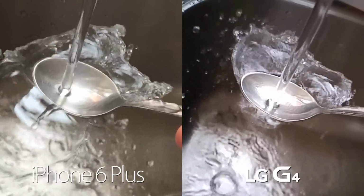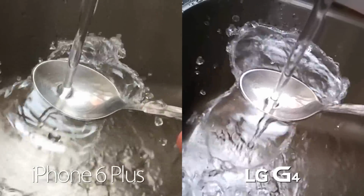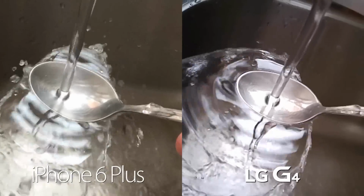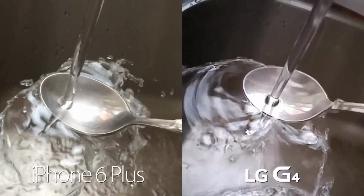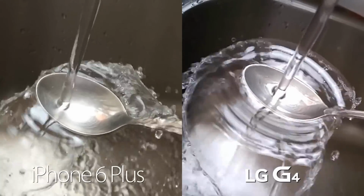And now just looking at some slow motion, a few of you have requested this, so we've got both of them here in slow motion. The LG G4 does 120 frames a second, whereas the iPhone 6 Plus does 240 frames a second. So you do have smoother slow motion on the iPhone 6 Plus, although I do prefer the colors a little bit better on the G4. This is just to show you a bit of a difference in terms of the slow motion.